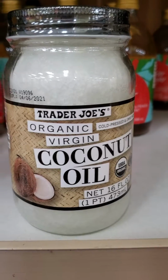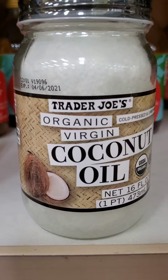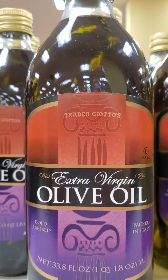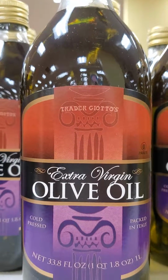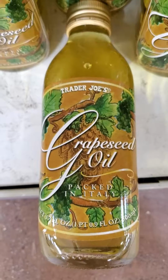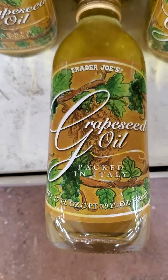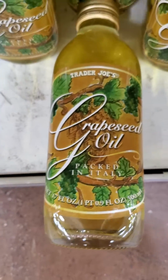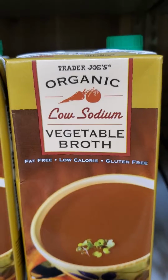You can use whatever oil you'd like. Coconut oil, medium chain triglycerides. I only use coconut oil. Olive oil is fine, just try not to cook with it on too high of a heat. Grapeseed oil has a higher smoke point. There's some that have it labeled. I'm assuming this being unlabeled, it is the same.